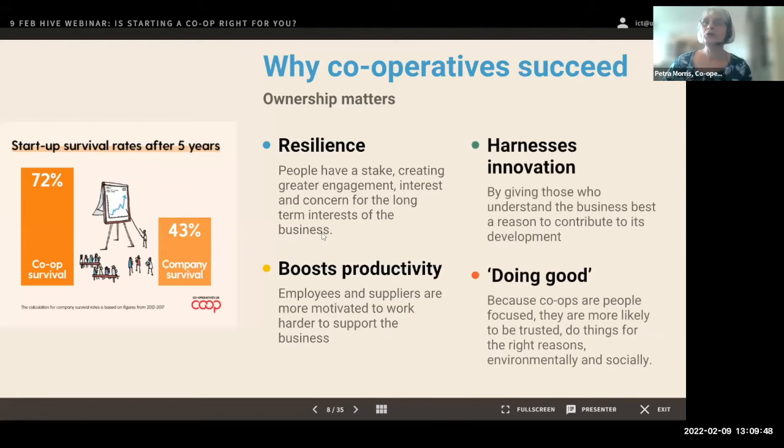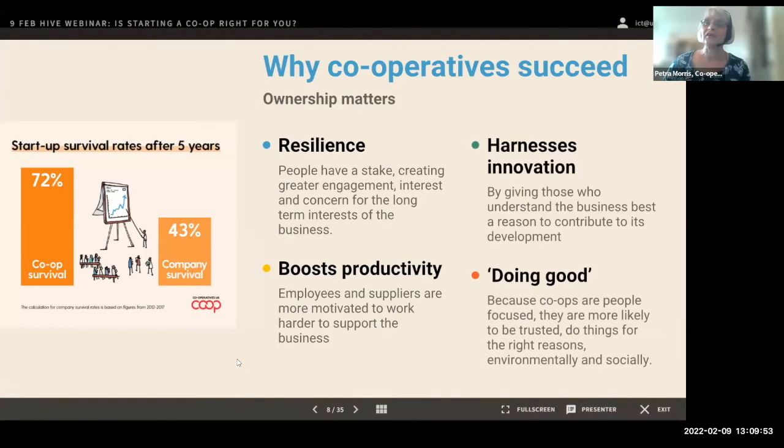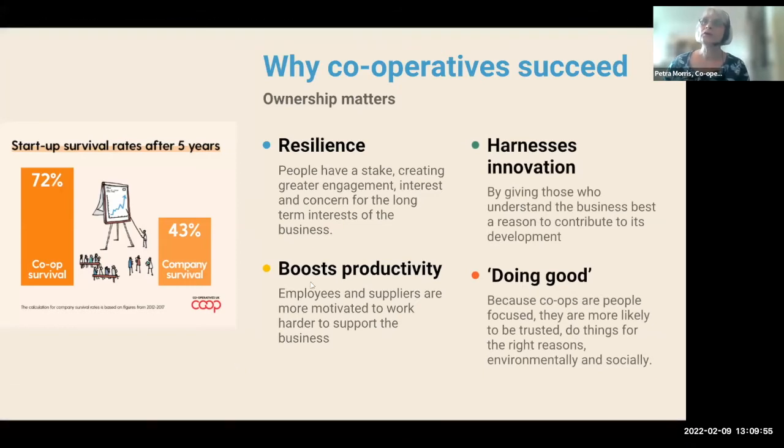So we've seen that cooperatives are owned by their members. We see that they operate with particular values and principles. And all of these things help to make cooperatives successful. And one of the things we know, for instance, is that cooperatives' startup survival rates are much higher than traditional businesses, almost twice as high. And there's lots of reasons for that.